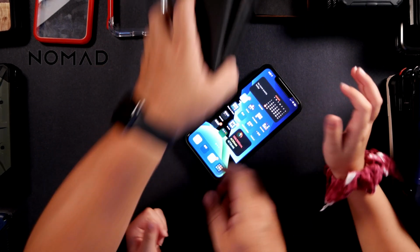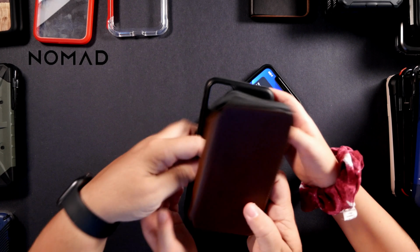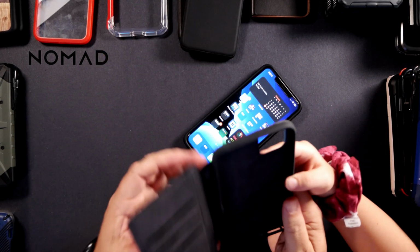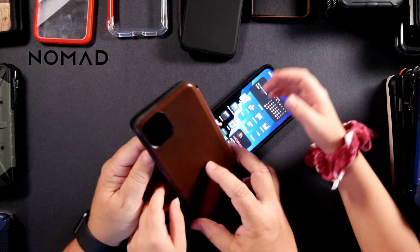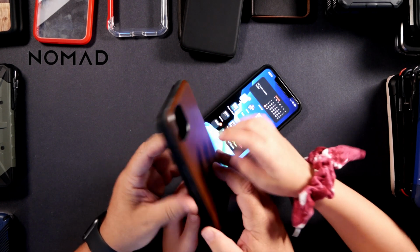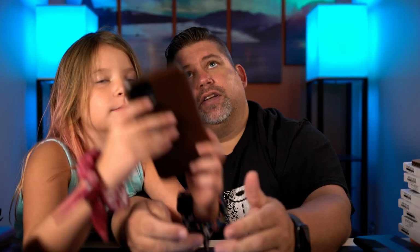They also have some very cool different cases here. They have this little folio case. Which is cool because you can throw a couple cards in there. And you've got great style on the back and the front with some leather. It looks so good.